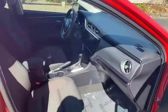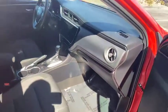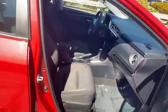Got the right side of the body in excellent condition. A lot of space for your passenger as well. Now, Ivy is going to hop in the driver's seat.